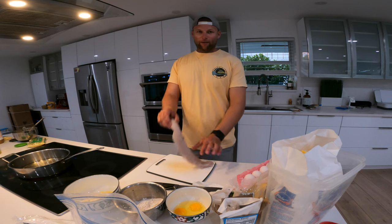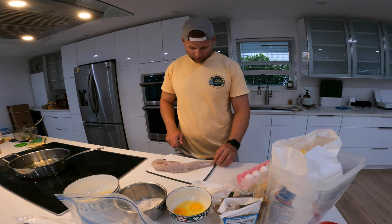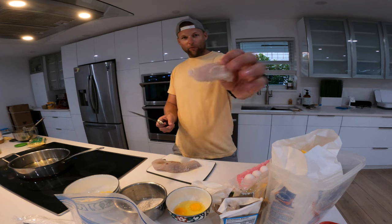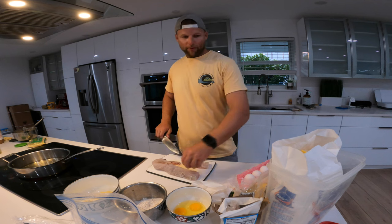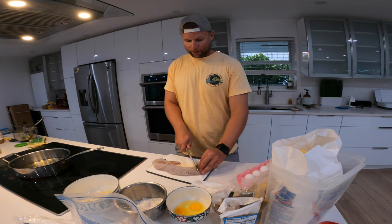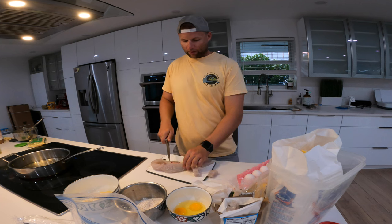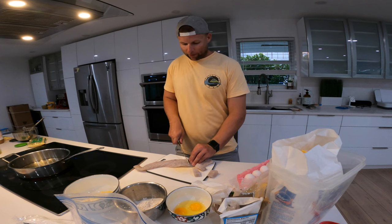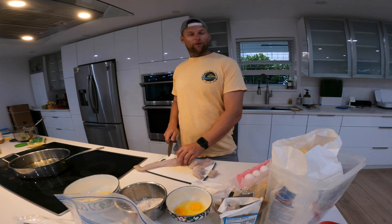So we got our barracuda here. First, I'm gonna make sure there's no bone. It's actually pretty white meat. Yeah, it's pretty good. So I'm just gonna make sure there's a little bit of bone there. So we're gonna chunk this thing up. I'm gonna do smaller cubes like this because we're gonna deep fry them and make barracuda chunks.